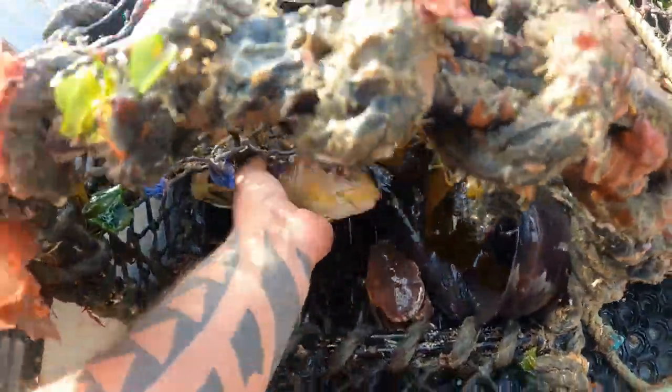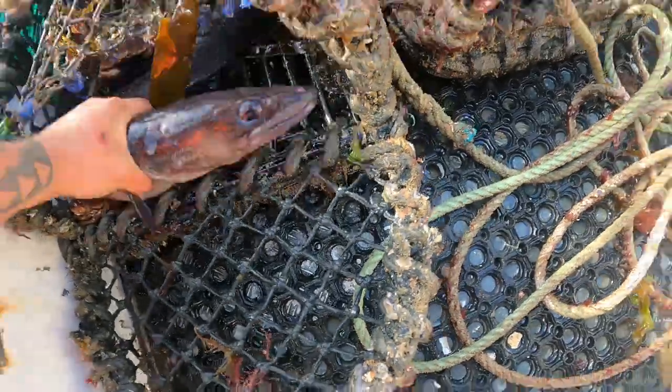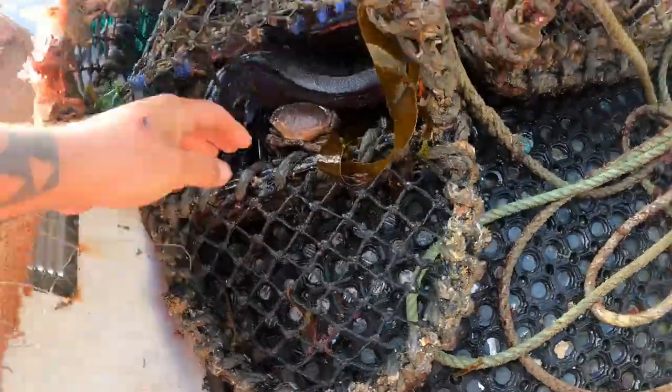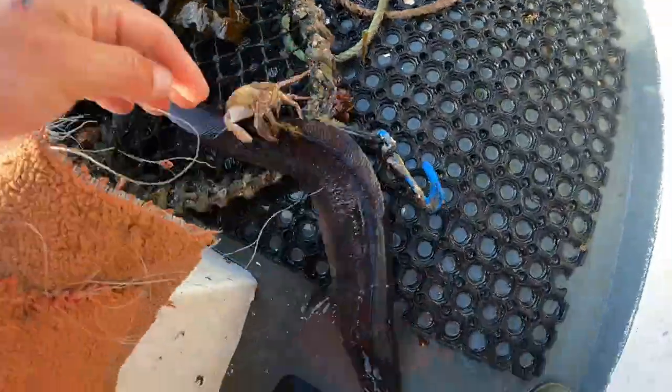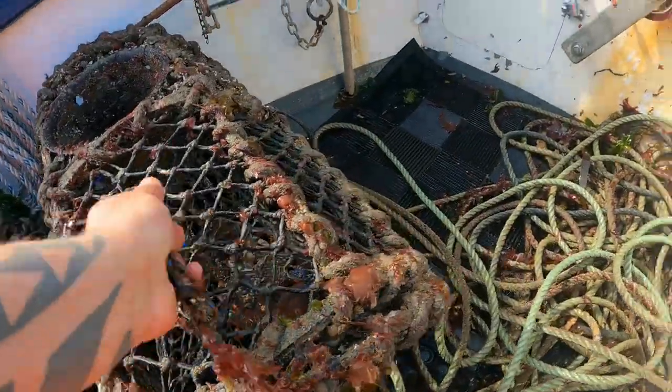a nice rocky there, guys. Coming for pot bait. Oh, there's a conger there as well, guys. We'll get him out. There he is. We'll chop his head in a minute. And then this third pot, guys.